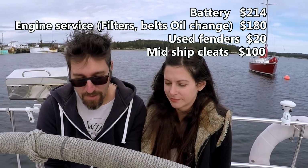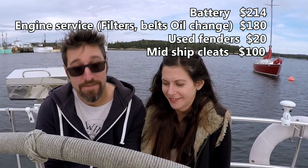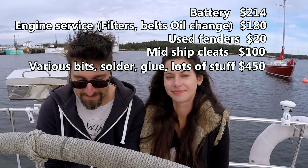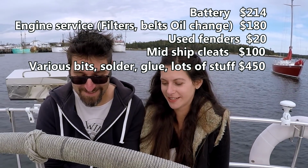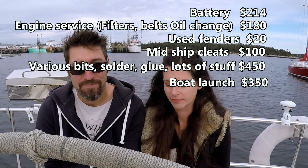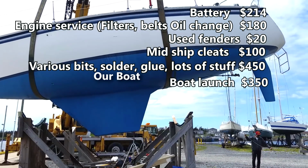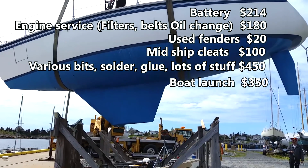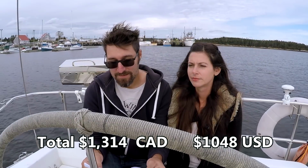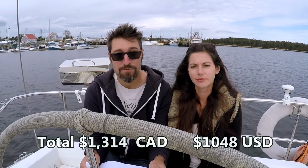Various bits of hose clamps, solder, glue, and lots of stuff is the description on this one. $450 of various bits. And the boat launch was $350. They came with the crane, and everybody split the cost. But our boat was way at the back, and it cost more. So that was $1,314.